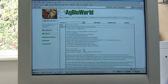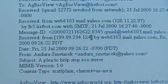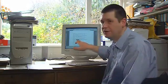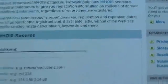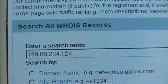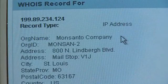this research isn't valid. Smetacek and Murphy, we'd been tracking them for some time and trying to work out who they were. In the case of Smetacek, we could look at the technical headers on the email. It says received from, and then we've got an internet protocol address. If we go off to a website registration site, now all we have to do is just to copy that IP address. Organization name, Monsanto Company, and based in St.